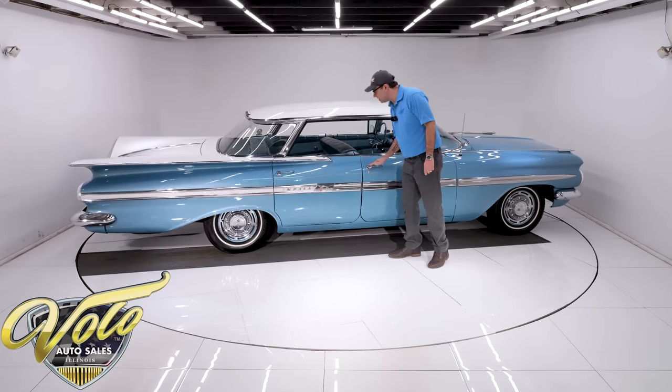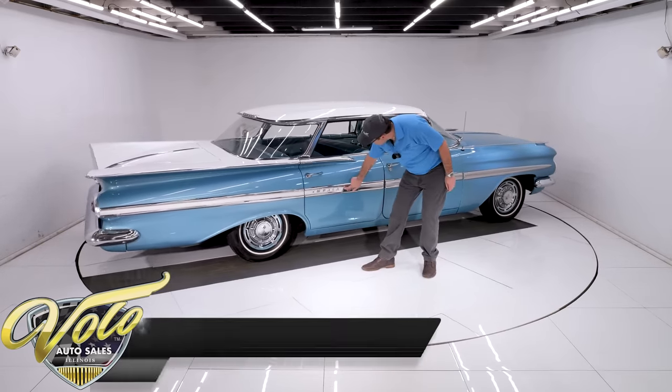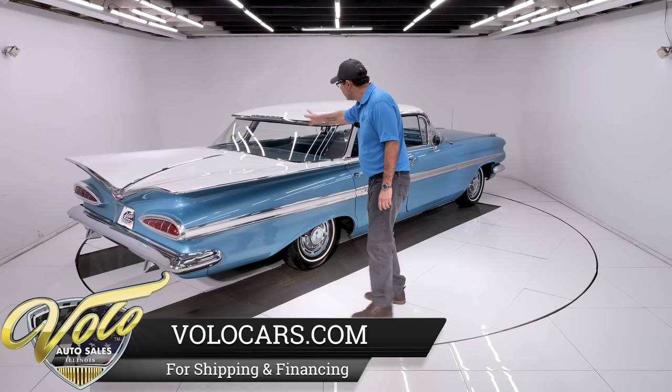Original door handles have some very mild pitting. This one has a little more. There's a little scrape and a dent right here. So it has patina. You're getting a survivor type car. The back window is crystal clear.